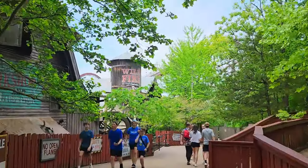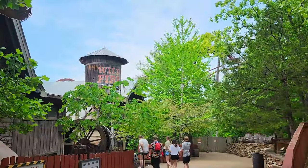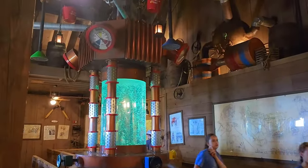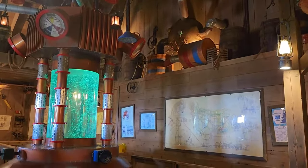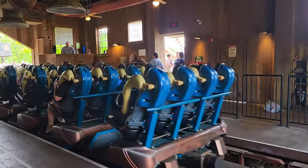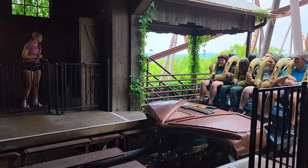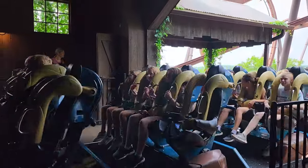So now we're headed over to Wildfire. This is another pretty intense high-speed roller coaster, and it was a lot of fun. I don't think it's one I would do multiple times in a row, though. I'm not sure I could handle that. Pretty much any time they have the safety bars that come up over your head and down over your shoulders in front of you, you know it's probably going to be a wild ride.